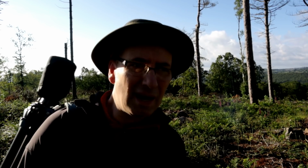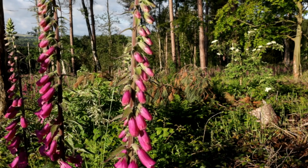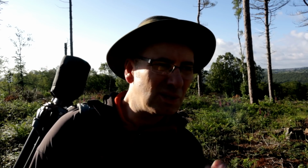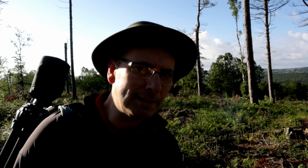Struggling already. I can't come away from this field of foxgloves. What is it about foxgloves? I think it's just the pinks and the greens, such a nice combination, but really hard to compose something here. I'm working with the straight lines of the pine trees and the foxgloves, the verticals as well. There's no real contrast in the shapes. I'm going to have to pull myself away here.